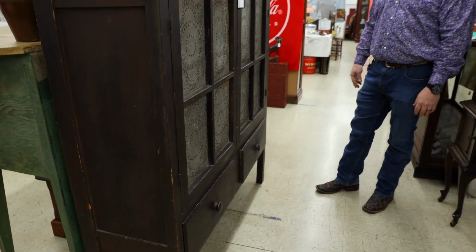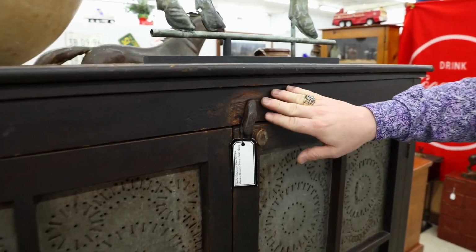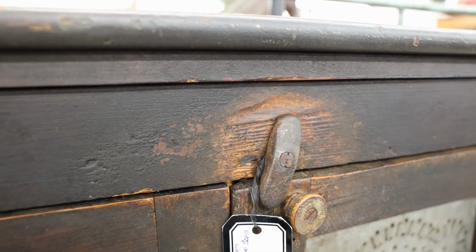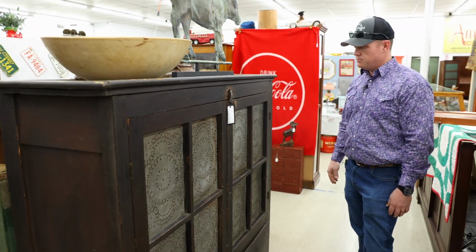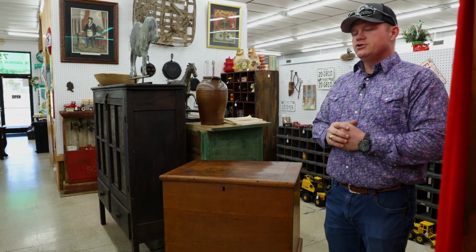And it displays really well. I love this sort of thing, and this is very valuable in the market. People love seeing that 100 years worth of use on the knobs and handles and things like that. So really good piece. So I talked earlier about a sugar desk.